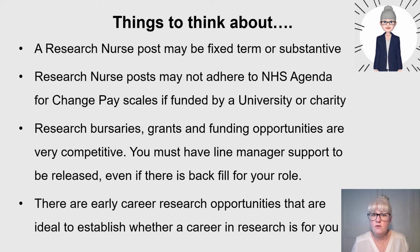Research nurse posts may adhere to the NHS Agenda for Change pay scales and the nursing bands that we currently have. Some of them are funded by universities or charities or private companies, and the university pay scales may be different to the NHS pay scales. So they might be slightly lower, for example, or higher. It depends on what sort of scale they're putting you on. So again, don't presume, always check that when you're applying for roles, because that difference in pay can make a difference to your finances at the end of the month.